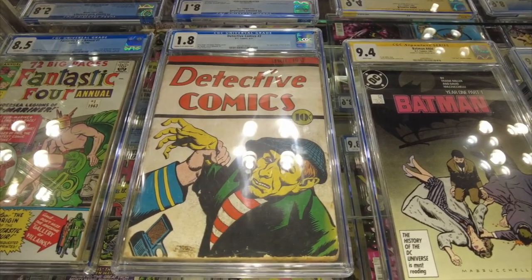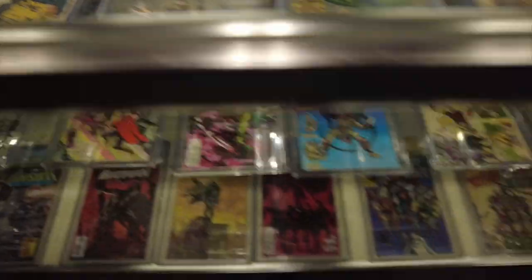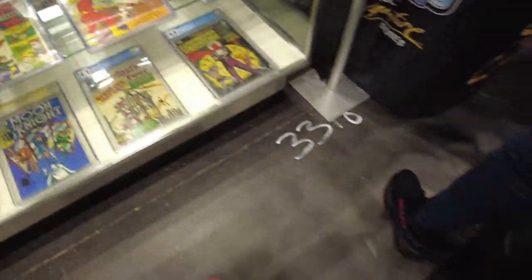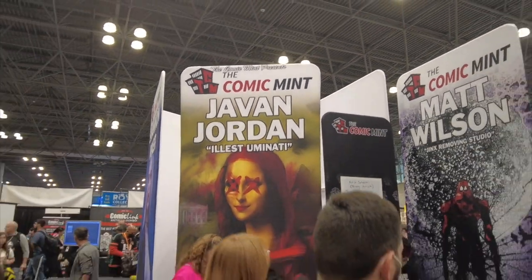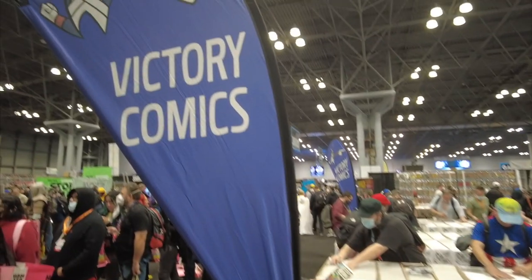Detective Comics number 2, huh? How cool is that? Right next to Year One Batman. And that one's signed. Was that signed by Frank Miller? And we got Jevon Jordan doing some signings, and he usually has some exclusive books for Neo Comic Con and some exclusive variants.